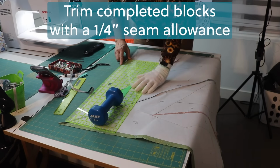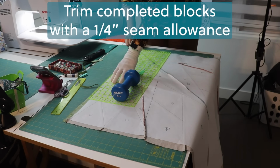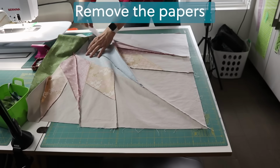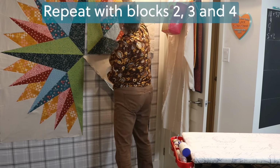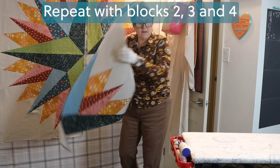When your block is complete, trim all edges at a 1/4 inch. Then gently remove the papers. Don't worry if you have nicked your seam on your freezer paper while you sewed. Just gently remove it and it's still good to go. For the Mariner's Star, you're going to need 4 of these blocks to make the big block. So continue to make blocks number 2, 3, and 4.